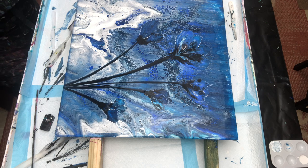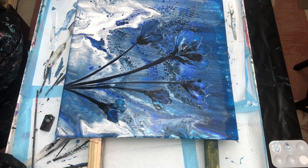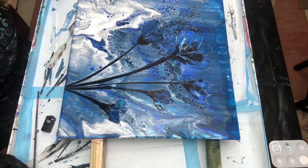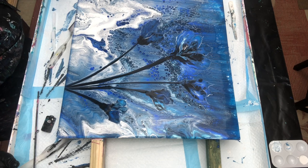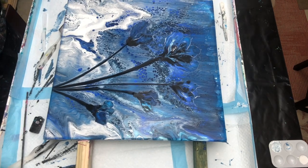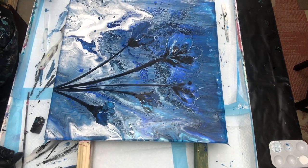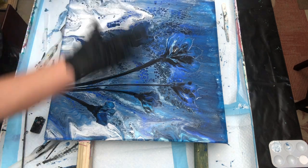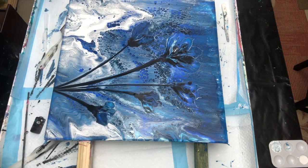So we are finished. I did this at an angle so that everyone could see kind of a side angle on what I was doing. I was absolutely thrilled with the end result. It amazes me how you can do the same technique and you get so many different results each time you do one of these flower pops, straw blown flowers, whatever you want to call them.